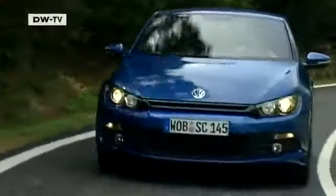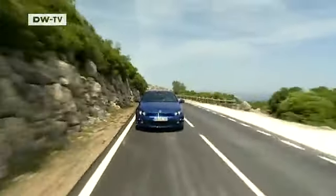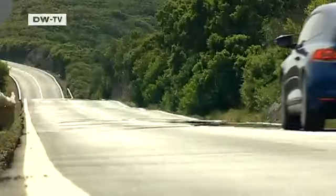The Scirocco is a constant hot desert wind blowing off the Sahara, according to the dictionary. And hot is what this car is.